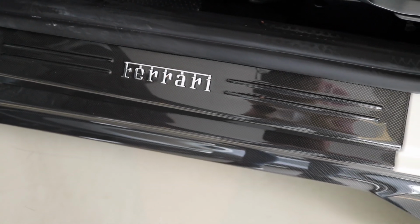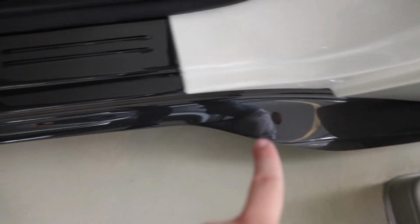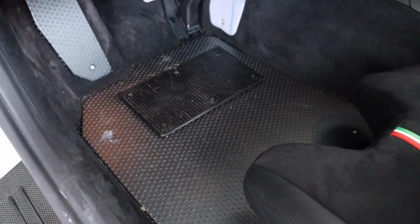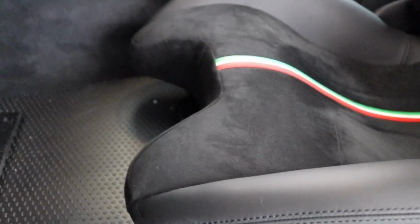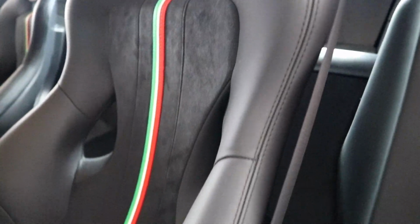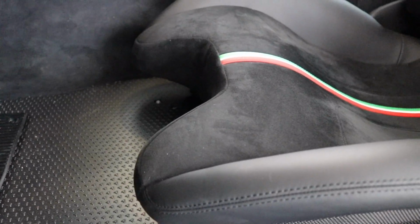Carbon fiber door sills and carbon fiber side skirts along the side of the car. To save weight, there's no floor mats. Got super lightweight racing seats that are manually adjustable since we don't want to add weight with automatic moving seats, so you have to adjust them manually.